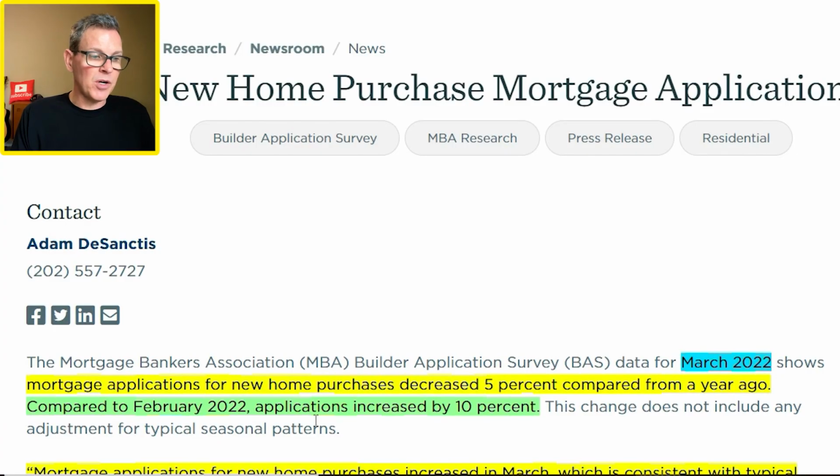However, here's something I found to be surprising. Compared to February 2022, applications in March increased by 10%. Pretty remarkable given the fact that mortgage rates have been increasing greatly.